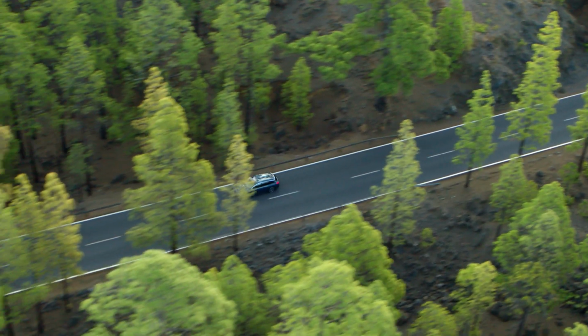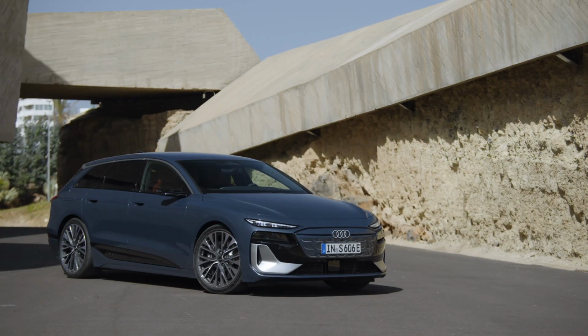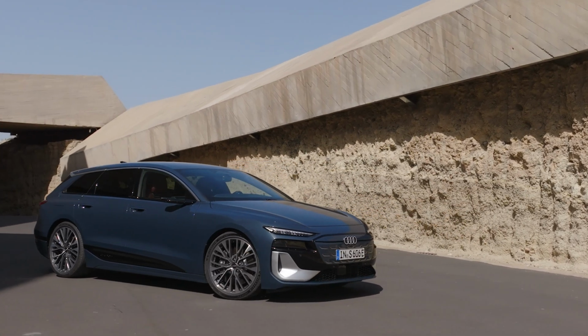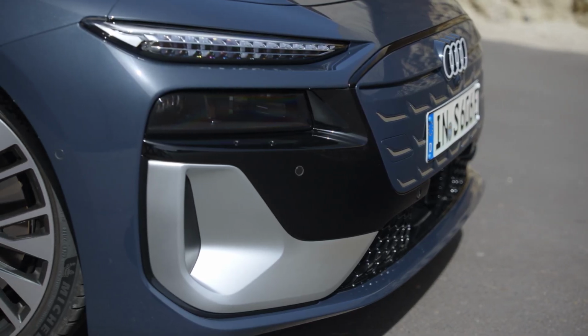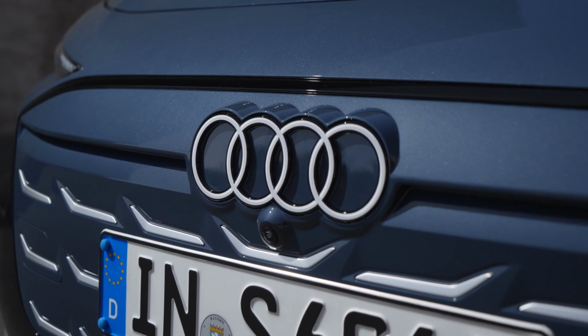Okay, so let's start right at the beginning then. This whole A6 e-tron family, it first popped up as a concept, right? At Auto Shanghai 2021. That's right. But it wasn't just another concept car, not at all. That debut was a big statement from Audi. They called it the forerunner of an innovative family of all-electric volume models. A bit of jargon, but important.